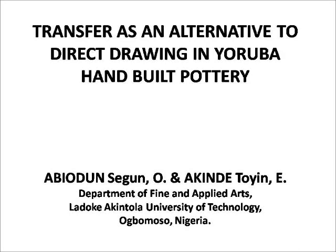Transfer Technology as an Alternative to Direct Drawing in Yoruba Hand-Built Pottery is a presentation by Abiodun Segun O. and Akinde Toyin E. of the Fine and Applied Arts Department, Ladoke Akintola University of Technology, Ogbomoso, Nigeria.